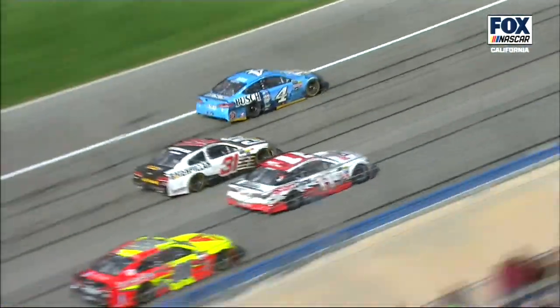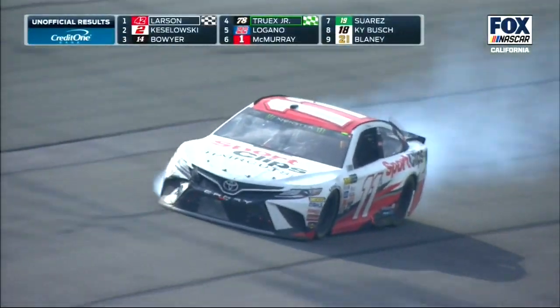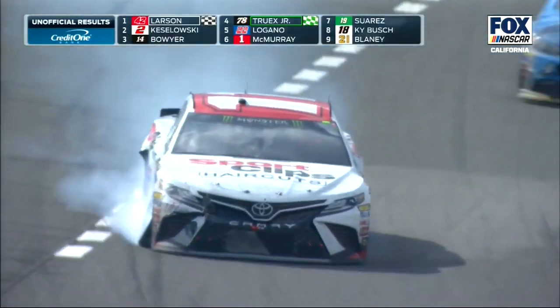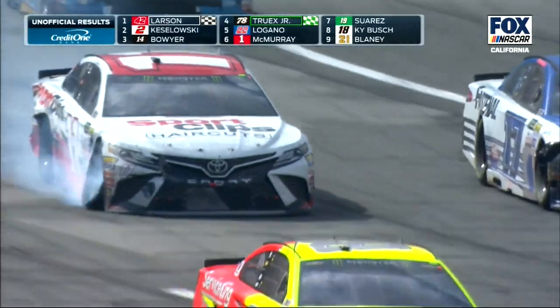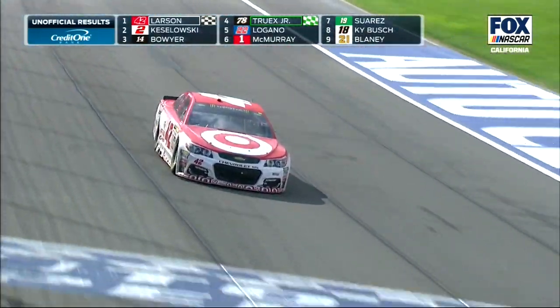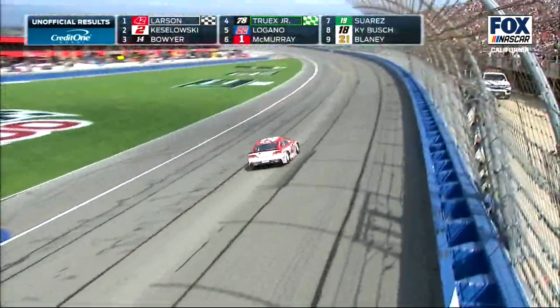And Junior made a little contact there as well. He was battling for 11. I think Martin Truex Jr. deserves a lot of credit for bringing his car home in fourth by staying out. Kyle Larson has now finished in the top two for the last four races. The 42 Target Chevrolet dominated this race, the first favorite to win this year.